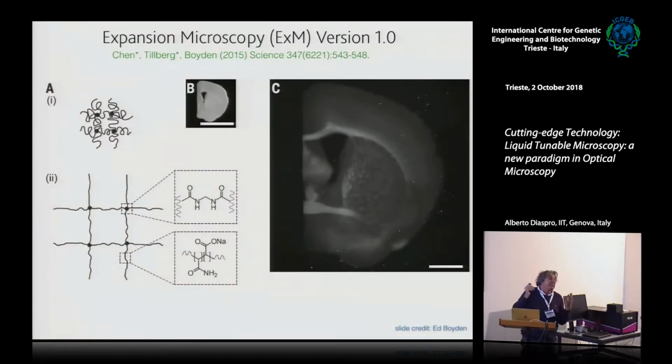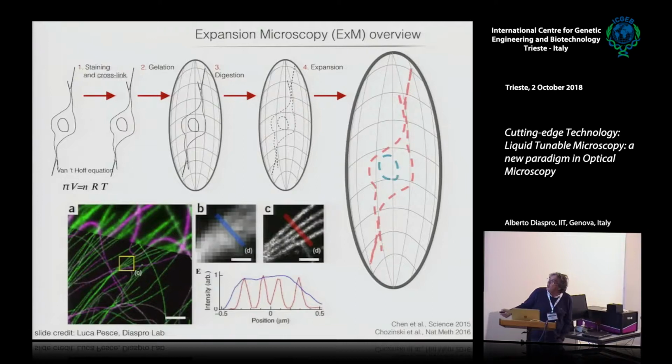One only technical, minor issue is that you have to be prepared for the fact that your sample is growing. So on your stage, it occupies a space that is larger than before. The advantage is that you can use any fluorescent microscope you already have in your lab to get super resolution. You don't need any special microscope. Then you can couple this to other instruments, to confocal, to STED, whatever you want, and you can get improvement. So this is the improvement that you can get in your sample after this kind of process.